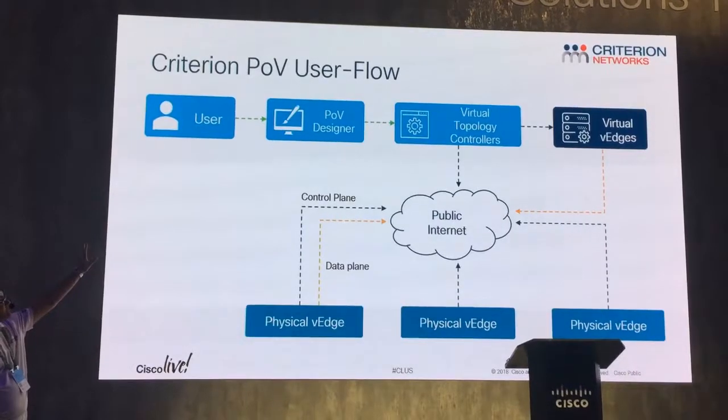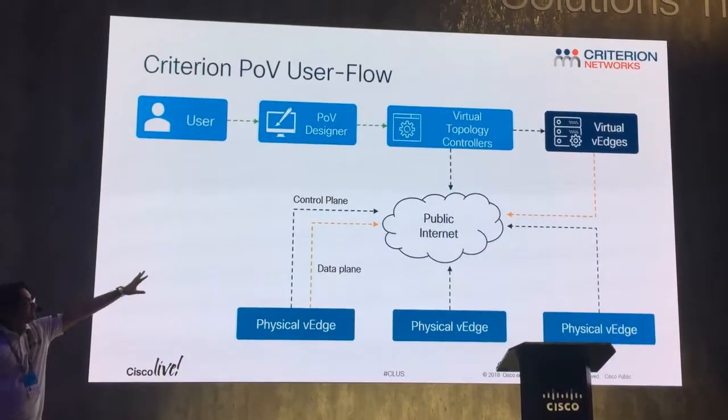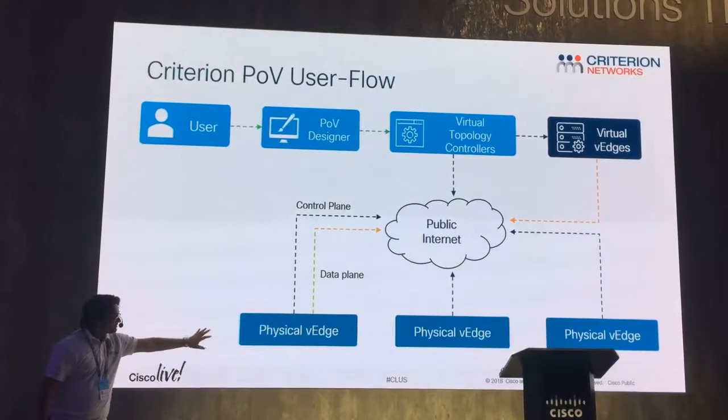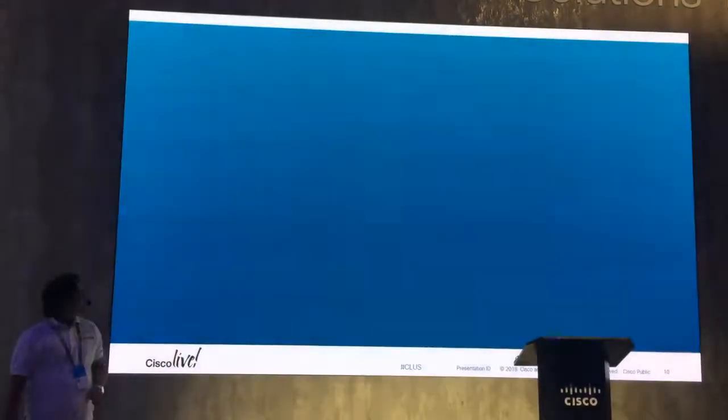So here what we're going to do is, we're going to design a simple control plane, and then we are going to be creating a couple of virtual vEdges, and then we are going to be clicking on a physical vEdge which will actually peer that, and we'll be able to reach out to that, right?